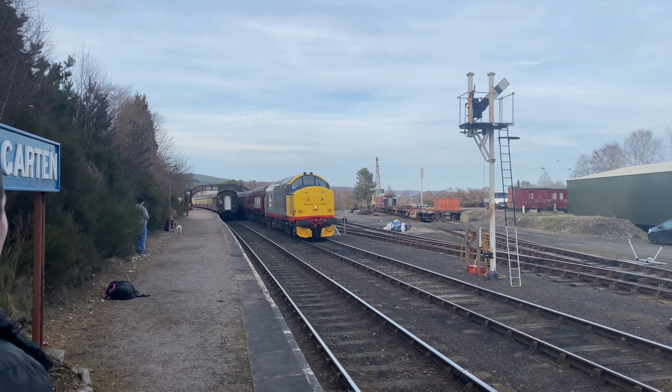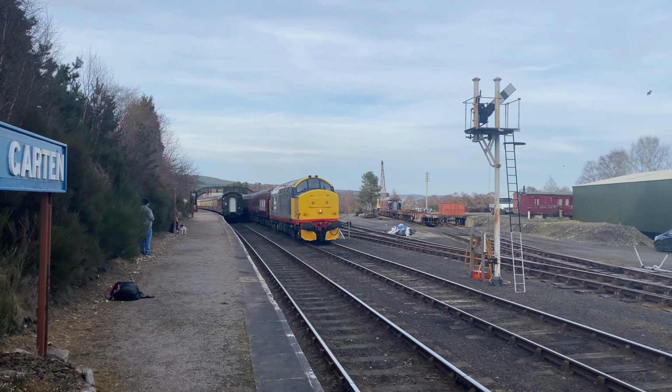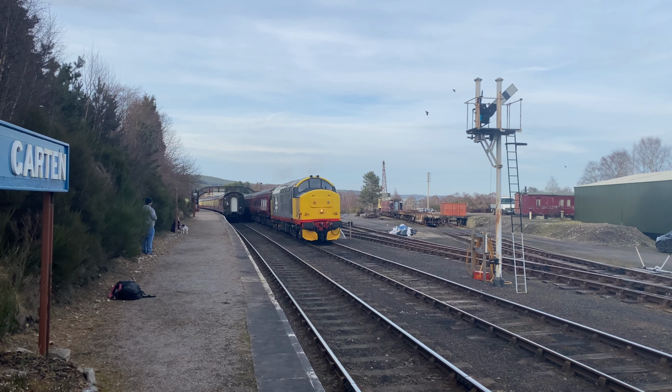And now departing is the 1610 service from Broomhill to Aviemore, only this time now leading the train is 37674.